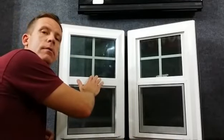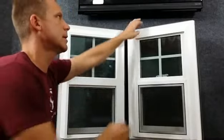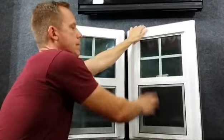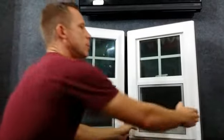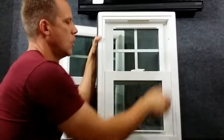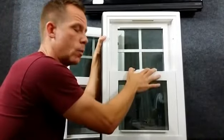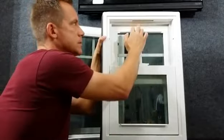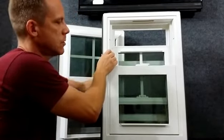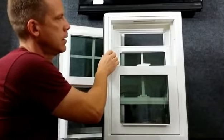This is the same brand of window, but this is a single hung version. This is the double hung version. And you can tell that from the outside because the double hung window has a movable screen. It has a movable screen because double hung windows not only open the way your current windows probably open, but they also open from the top. And it's important that we be able to move this screen up and block that top opening.